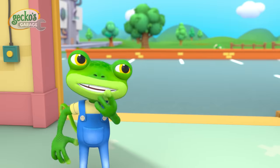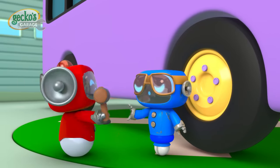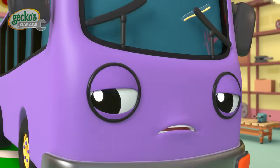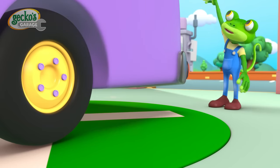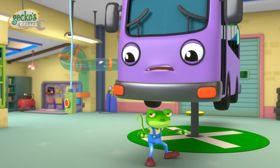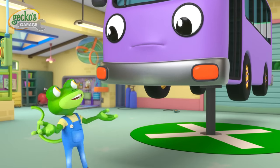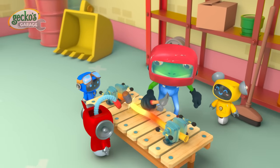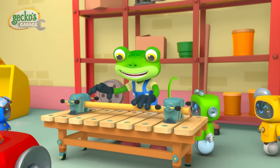So there's nothing wrong with your eyes then. Let's check your wheels. No problems with your wheels either. Aha! I found the problem. You've got a bent axle. No worries. We'll soon straighten your axle. No more zigzagging for you. Your axle is as good as new.